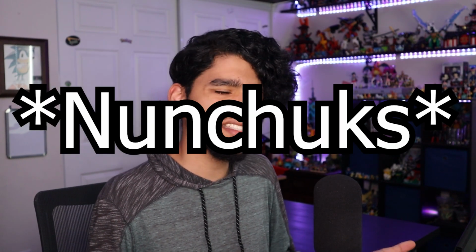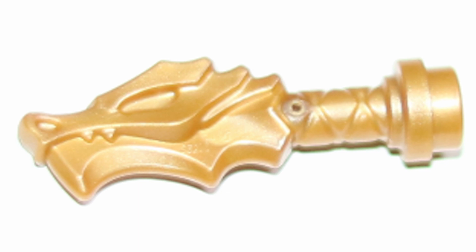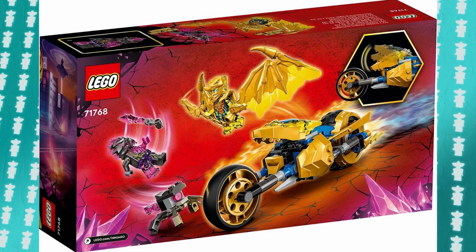I will say, however, there is just one thing I don't like about this set, and it's the nunchucks. Don't get me wrong, I understand that these are all new pieces and new molds and it's part of a weapons pack, but really, these shurikens, I don't like that the chain is attached to the side. We have a perfectly good dragon handle. Why would you get rid of this and replace it with this for nunchucks of lightning? Other than that, there's not much to say about this set.